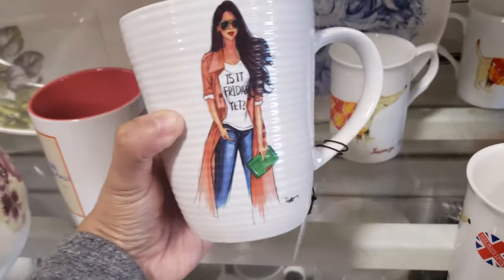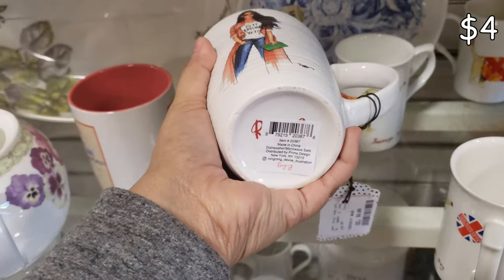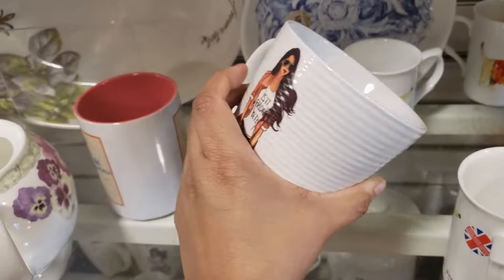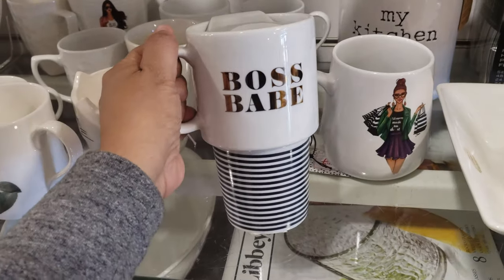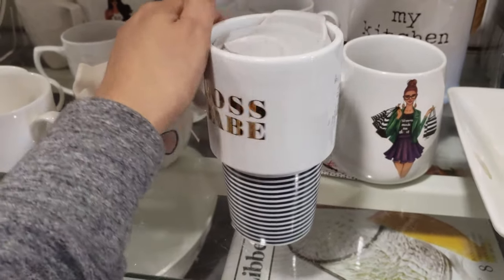Look what I found. Is it Friday yet? And I know people love these mugs. They're going to be $4. For Friday. How cute, huh? It has the picture in the front and the back. I believe there's one more. Oh, look. We got Boss Babe here. This one's going to be $8.